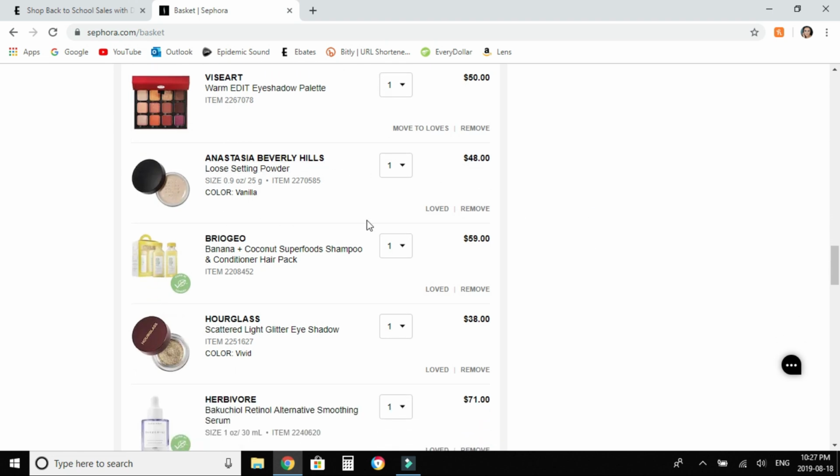I'm just curious about this one. I've already filmed the foundation review, so even just for review purposes, I feel like I'm a little bit late to the game to pick this one up. I'm going to leave it in there for now, but I'll probably end up taking out any of the powders that I have in here because I have quite a few of them right now.